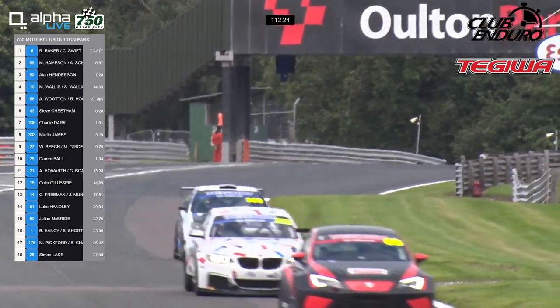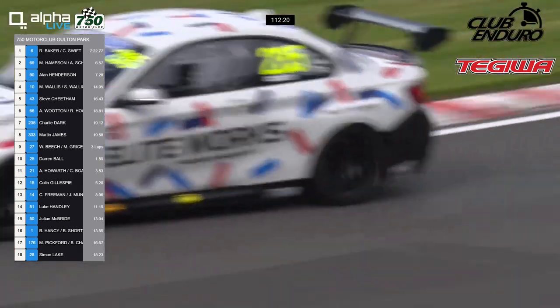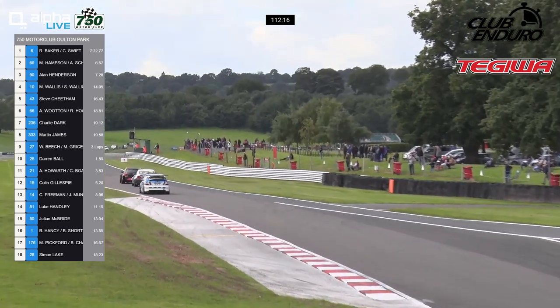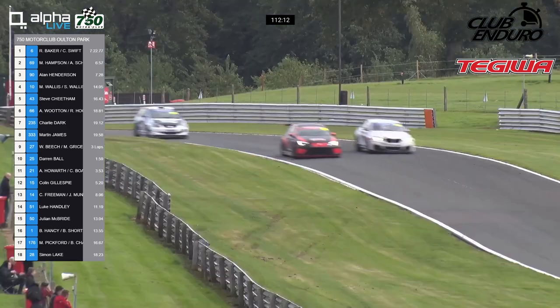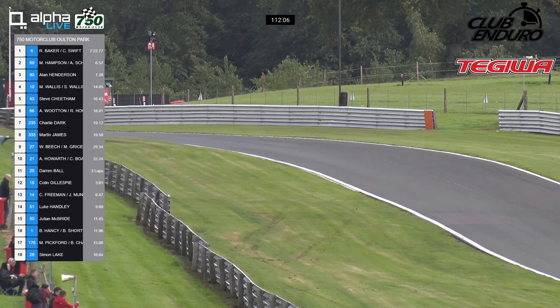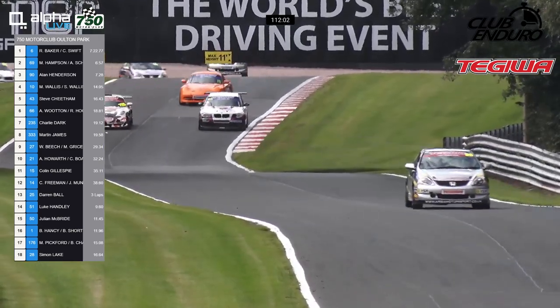So here's Seat sandwiching the very smart looking 235 car of Charlie Dark, the BMW. We've got the Honda in there as well. Ooh, haven't we? Yep. Dear, so sorry, I was jumping up in the air there because they were very sideways for Charlie Dark there as he tried to go up the inside. I think he made that stick though, going into Cascade, so a place gained there.